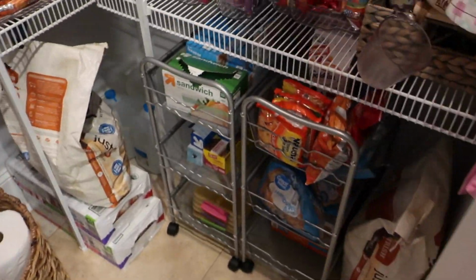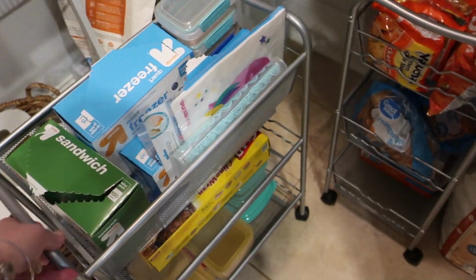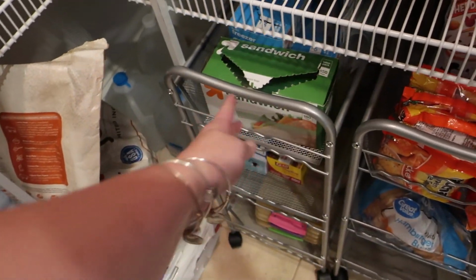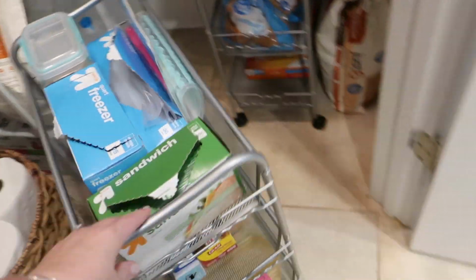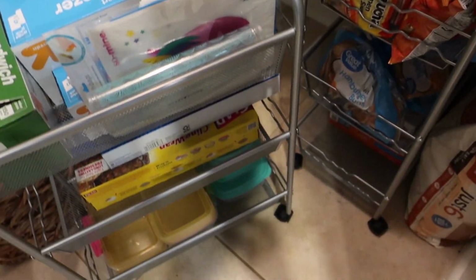And I really, really love these. These were a really great investment. I feel like these are going to work really well. And I mean, obviously, if you were making a lot of something, you could even roll it into the kitchen, which is nice too. So this has all of our storage items on it.